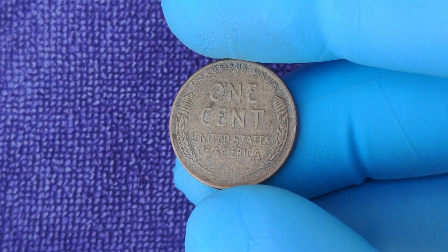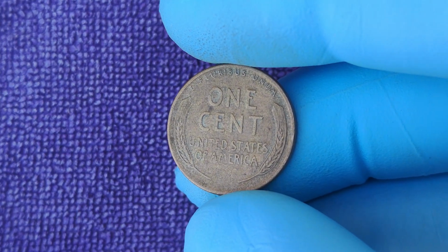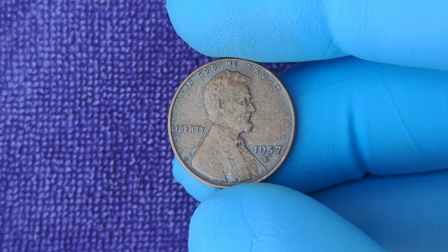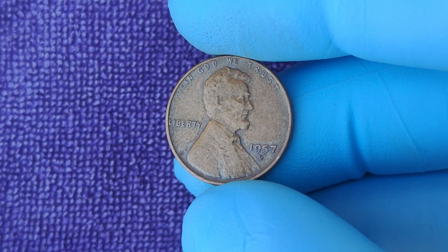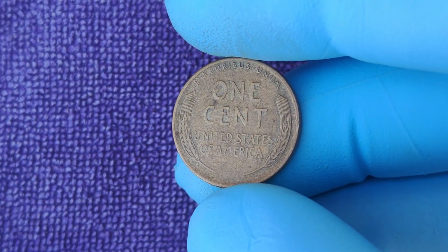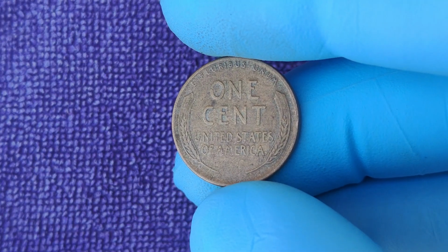Now here comes the moment everyone waits for, the value. Most circulated 1957 D wheat pennies are worth only a small premium over face value. Lightly uncirculated examples might bring a modest sum. High-grade uncirculated pieces can reach into the hundreds or even thousands, depending on certification and demand.